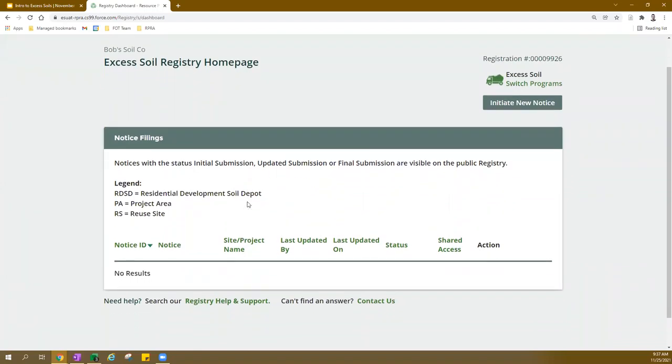So this is the page that's going to show me a summary of all of those filings that I've started, the ones I've completed, or ones that have been shared with me by another company. You'll see that the table can be sorted by clicking on the column headings here. Of course, I don't have any entries at this point, but I could sort those columns here.